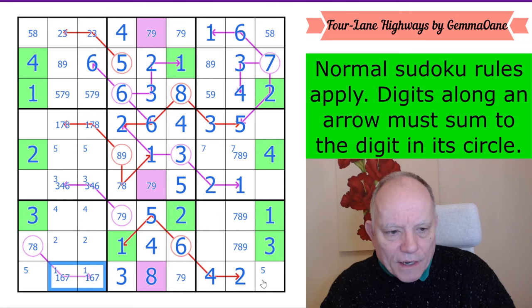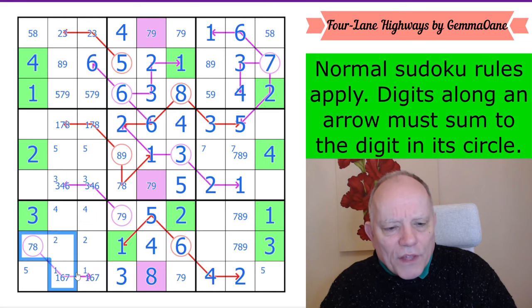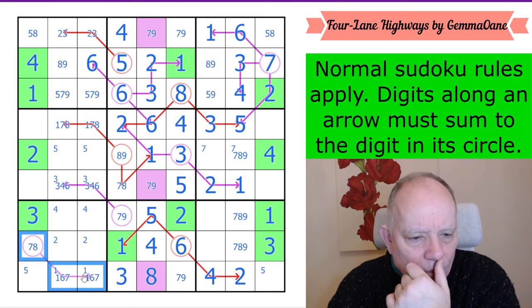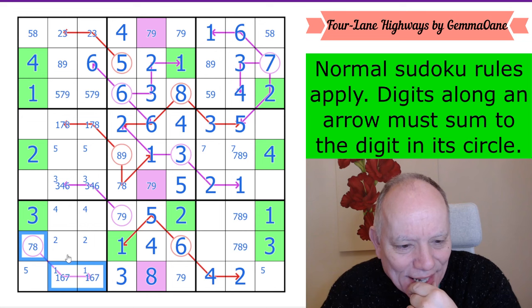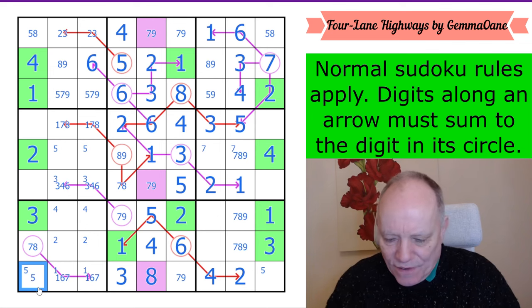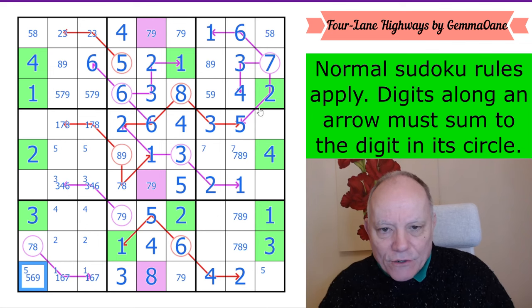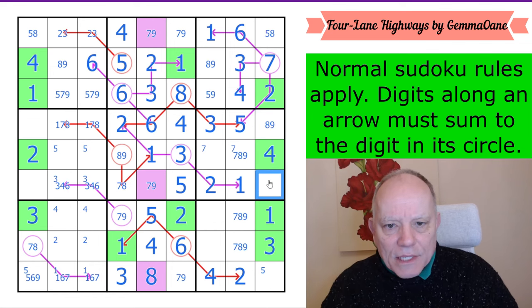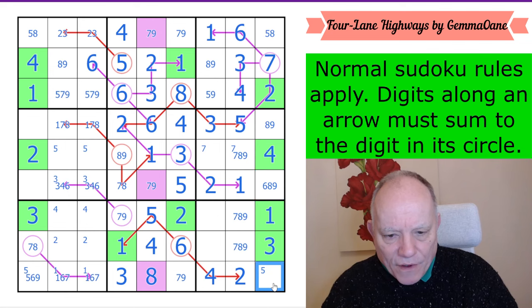3-8-4-2. Then we need a 9 in the row. Oh, so one of these is using a 7 now. It's either 7 in the circle or 7 on the arrow. I'm still not quite seeing how that lets me progress. This is 5, 6, or 9. That's not interesting. That's 8 or 9. That's 6, 8, or 9. And this could be 5.